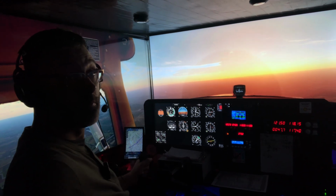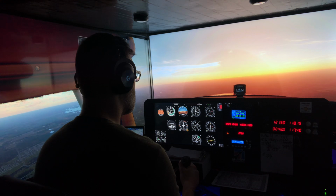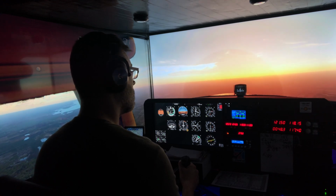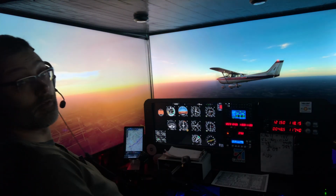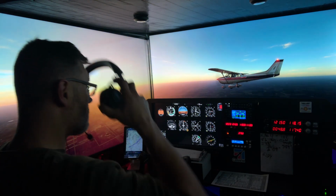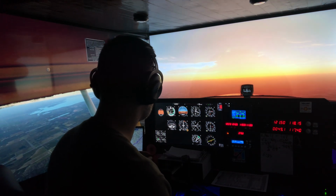American 956, descend via the Sandbar 2 arrival, landing east, altimeter 29.89. Sandbar 2 East, American 956. Oh, yeah. Doing 244, squawk 3633.